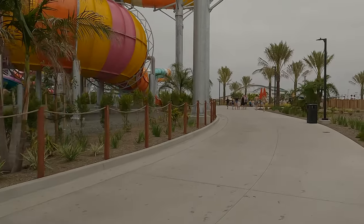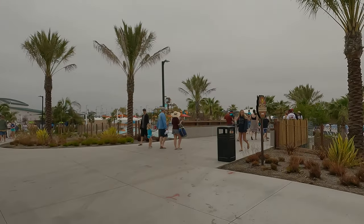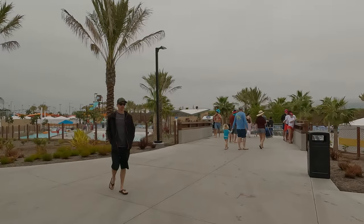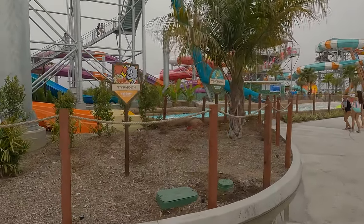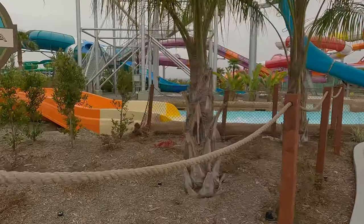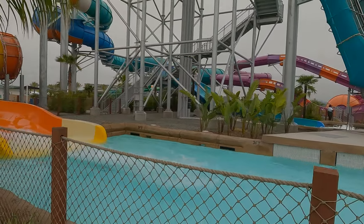So we're now looping back around from basically where the wave pool is and making our way back up towards Tortuga, where we're gonna go on that, which is one of the family raft rides. So there is the bridge that takes you back towards Cook's Cove and Kontiki Cove. And here's where you can go to get on Typhoon or Tortuga. Here is the end of the Typhoon ride, and the green one is Tortuga.